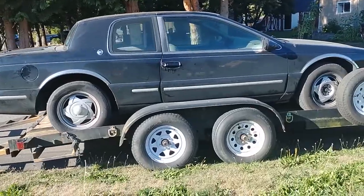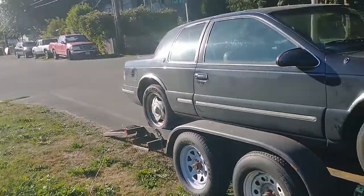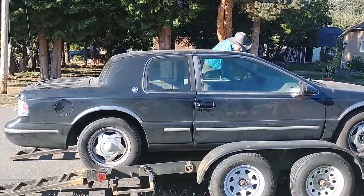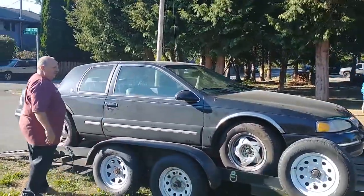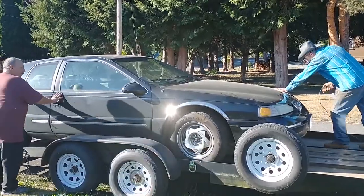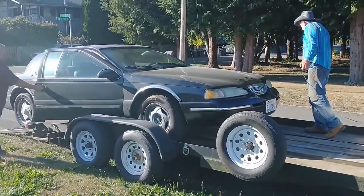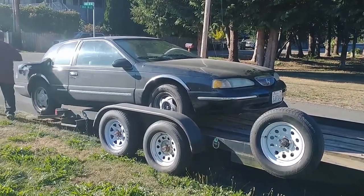Anyway, let's find out. I'm going to have my other friend Dorian run the camera while I do this. All right. There you go, Dorian. Okay. Back up and get it enough to get the doors open. I'll get in and start it up. We're going to have to give it a push. There we go. A little more, a little more. Okay, I can get in it now.